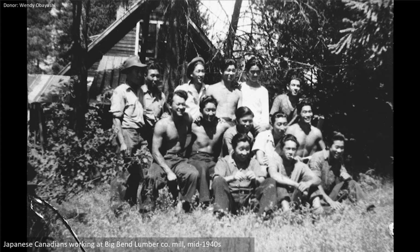And so a lot of the Japanese families that wound up staying in Nakusp came because they found employment in the Big Bend Mill. And when you think that 5%, 6% of the entire population of this town is Japanese Canadian, we owe a lot of that to forestry.